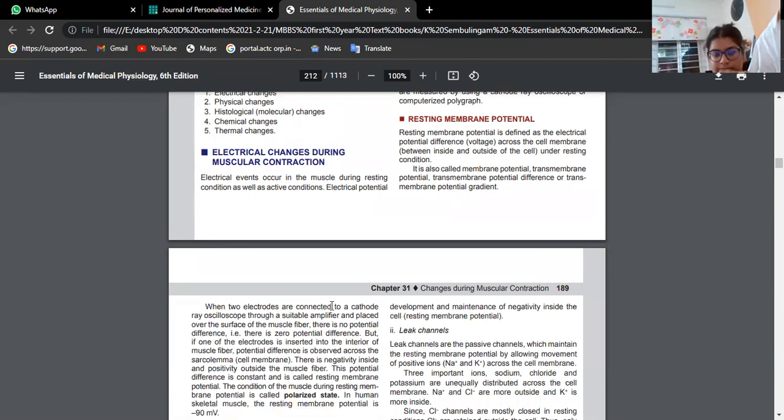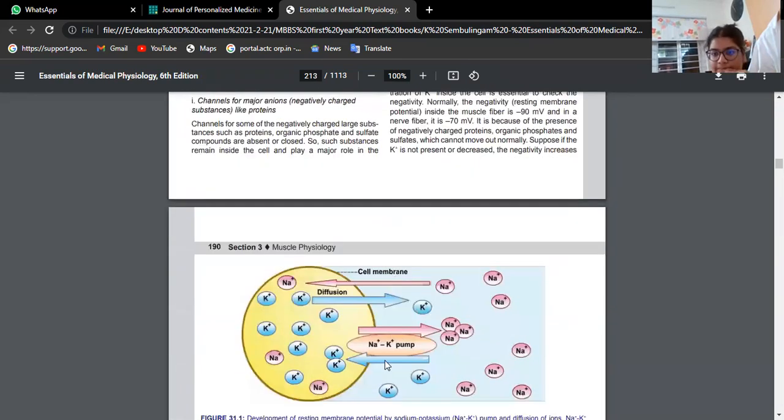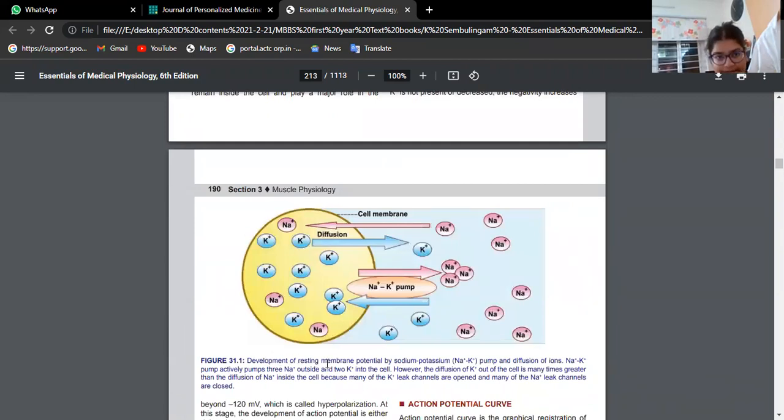Okay. So there should be certain ionic changes for this muscle fiber or nerve fiber to get excited. It's shown in a very simple and easy way: development of resting membrane potential by sodium potassium pump. Because we are doing neurophysiology, think of it as a neuron, and this is the cell membrane of the neuron. If an impulse comes, like a hot object, ionic changes will take place. Sodium potassium ATPase enzyme causes ionic exchange: 3 sodium ions go out, and in exchange 2 potassium ions come inside.